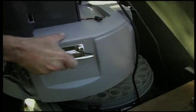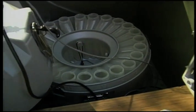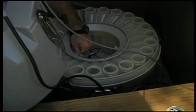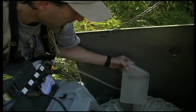The pump turns on at predetermined times to measure and sample the water from the stream, and they have 24 bottles in place. We can fill up each one in sequence, and we have to pull them out about once a week when we get there. And there's the sample right there. It's a liter sample, about a quart.